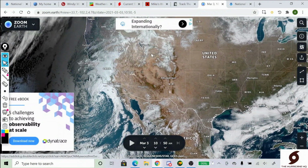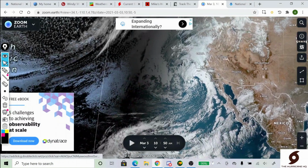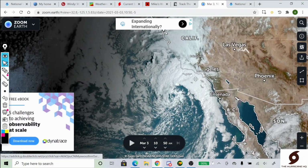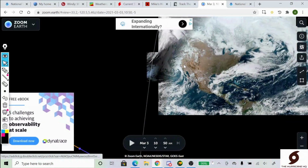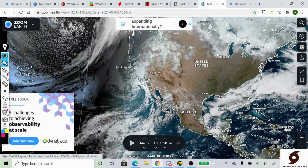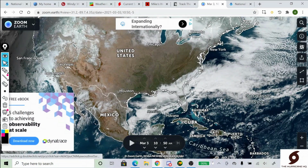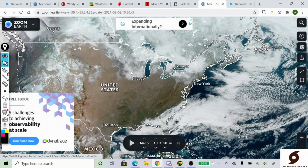And parts of California are still seeing those clouds due to an area of low pressure offshore. It doesn't look like it's really causing any issues though, so I'm not too concerned about that. We also have the area of low pressure down here on the east coast, which is bringing some rain to the southeast, but that's about it. And there is a slight risk for snow in the northern U.S.